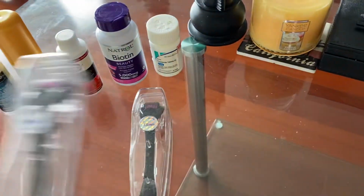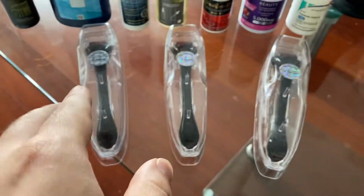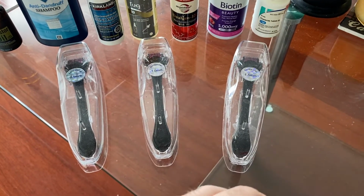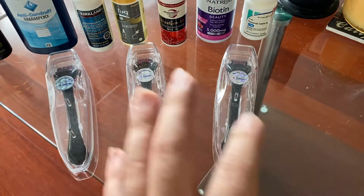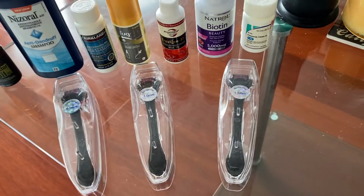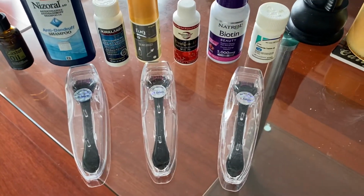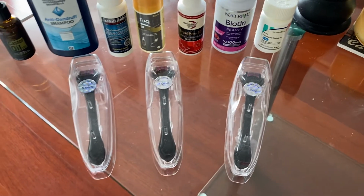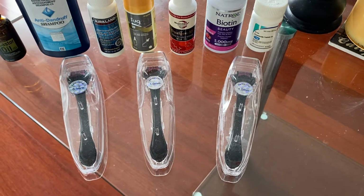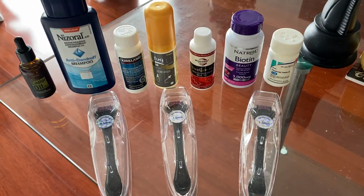So I'll tell you what I do with these. Basically, I microneedle the front of my head and the back of my head, wherever there's bald spots or balding. You can even do this on your face, but I don't need to do it on my face. I can grow a beard equally and thick, but it's the front of my head, the receding lines, and the back of my head that's thinning, that I had to use all this. And now everything is fine.